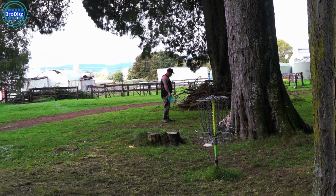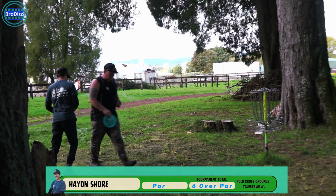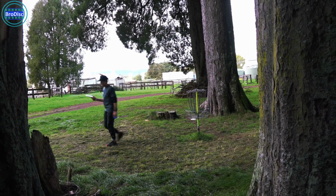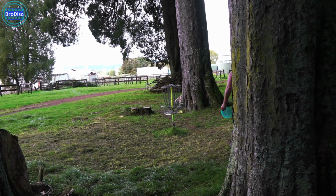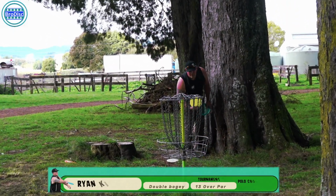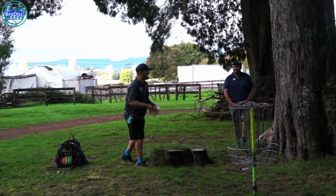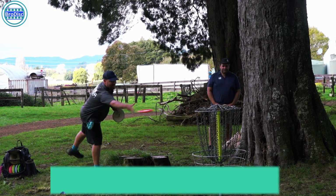Oh, over the back. Hayden in for par. Just out of shot we have Ryan. Oops. Bit of a no-bro moment there for Ryan. Won't be happy with that double bogey there. There we have Levi and Phil, both a couple of metres away from getting their par.